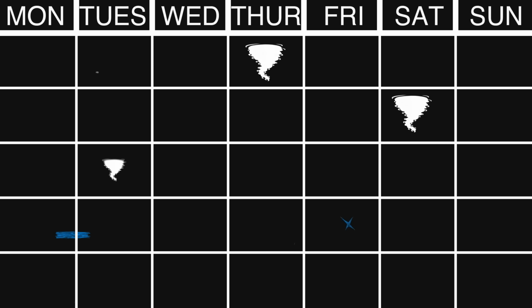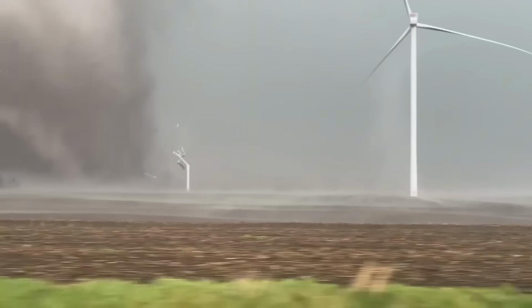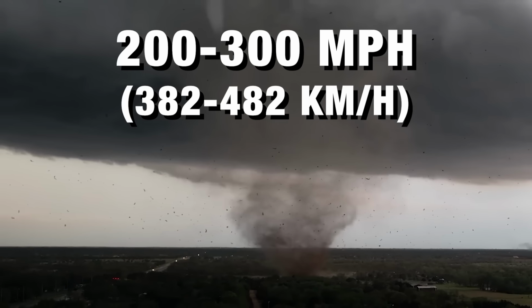The state of Oklahoma receives an average of 52 tornadoes per year. That's basically one a week. They usually last for more than an hour and have wind speeds between 200 and 300 miles per hour. Winds at those speeds could lift almost any vehicle off the road. We had a car flipped over!